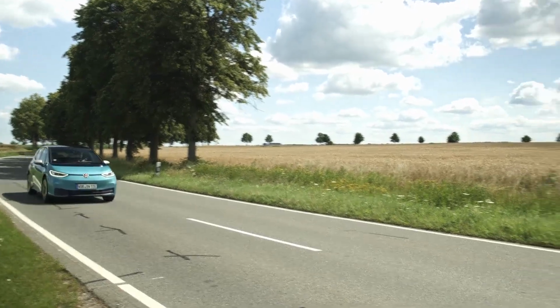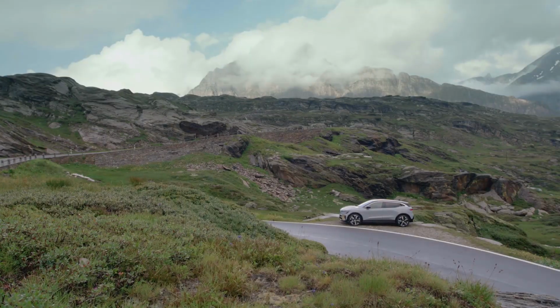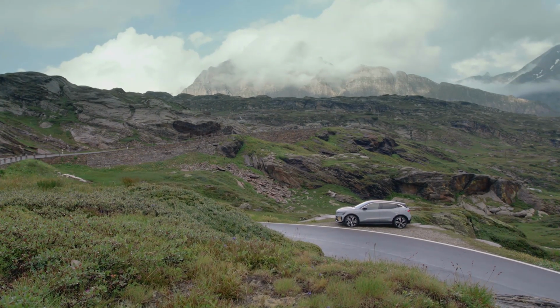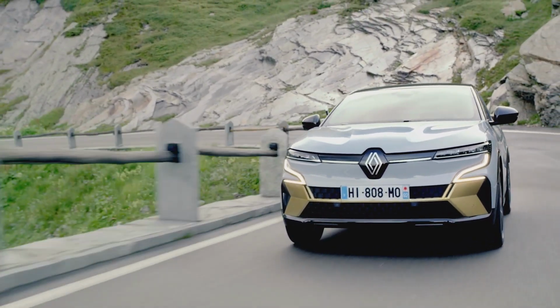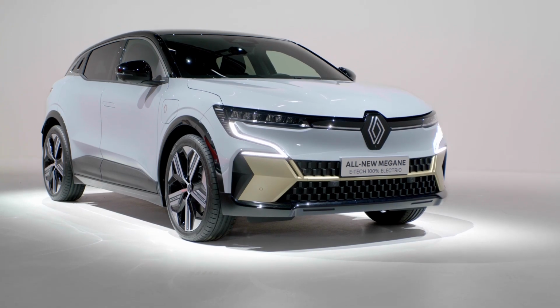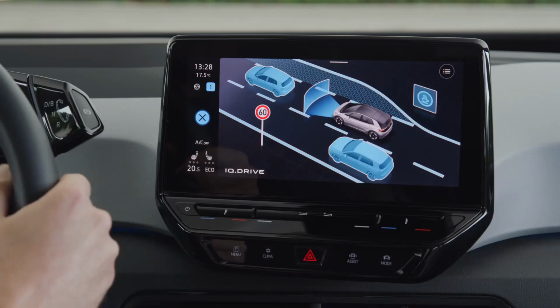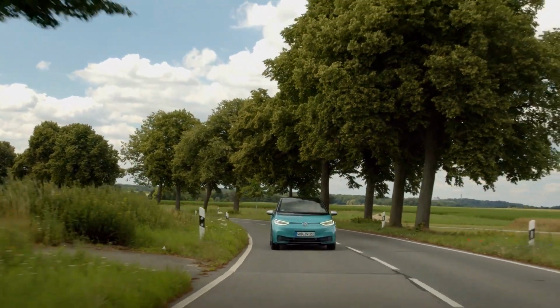The Volkswagen ID.3 has taken Europe by storm and has quickly become a bestseller. With the just revealed Megane E-Tech, Renault looks to take on this bestseller and make inroads into the more affordable EV segment. In this video, I'll perform a side-by-side comparison of the exterior, interior, tech, performance and pricing of these two EVs and show you how they stack up.